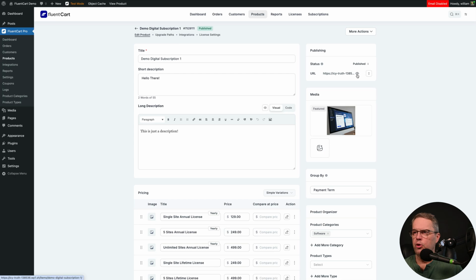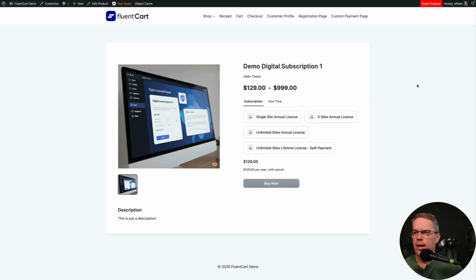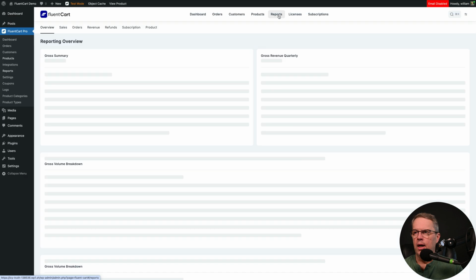And then if you want to see the URL for it, you'll click that. And it'll just kind of show you, here's what your sales page looks like. And of course, you can customize this and make it look a little bit more like what you want. I'm going to show you what it looks like behind the scenes. There's a shortcode in here to give you this information, but you can put more information on the page.